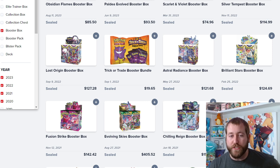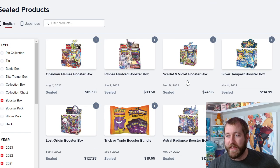A lot of the Sword and Shield era was sold at very high prices during the mania, during the hype of 2020 through 2022. I mean, into earlier this year even. We only just started the Scarlet and Violet block. But me as a business, one thing that I tend to do with my cash flow, I don't like to have too much. There's such a thing as too much cash sitting around. And throughout my entire history being in Pokemon, that has never been the case.